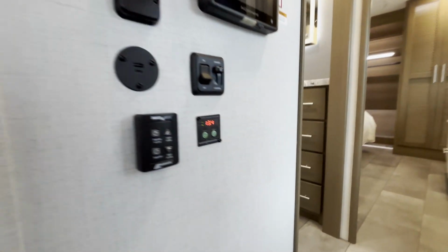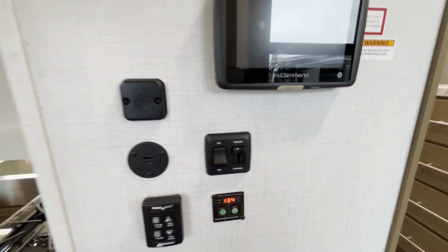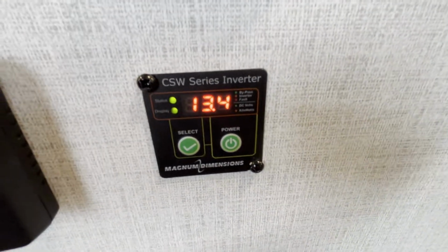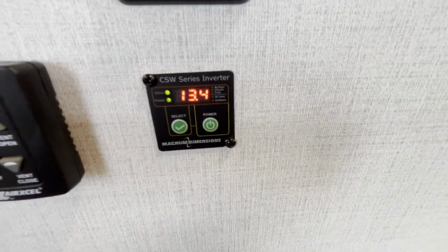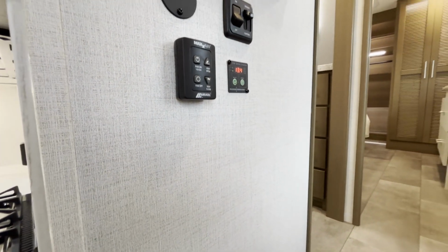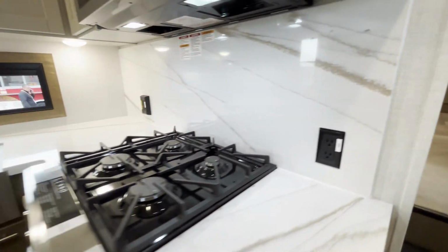But let's move up here and check out what's going on. So you've got your Max Air fan controller, which would be for that right there. And you also have your solar inverter start right there. So you can turn on your solar.